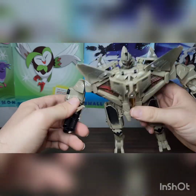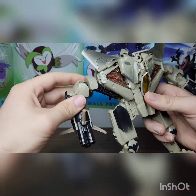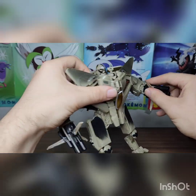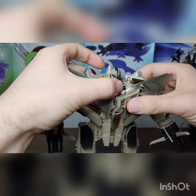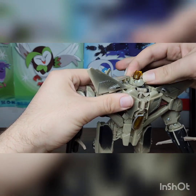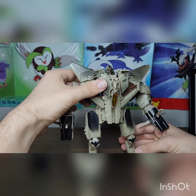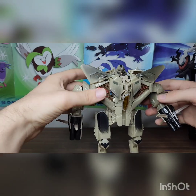Ratcheted right arm elbow joint right here. This spins and these move. Got all that right there. For some reason, the ratchet doesn't make as strong a clicking on this one, like it does on here, but it is what it is. And a swivel at the neck. There's no ball joint, which is kind of weird, because that's really what movie lines are known for, was their ball joints. Or at least to me anyway.